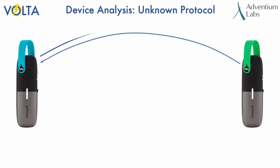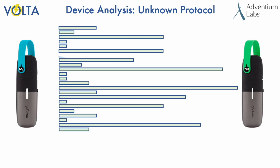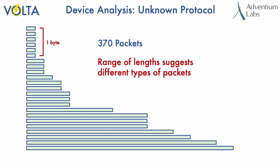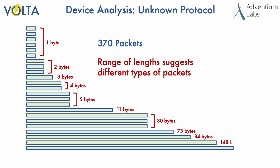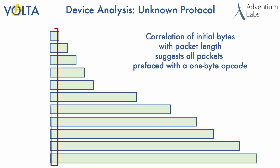Applying this analysis process to the GoTenna's unknown protocol starts by collecting a set of packets for analysis. The range of packet lengths suggests, but does not establish, that there are different types of packets involved. Using a tool to analyze the correlation of the first couple of bytes of each packet with packet length, the analyst concludes that each packet is prefaced by a 1-byte packet type, or opcode.